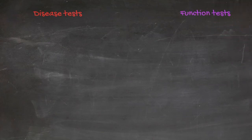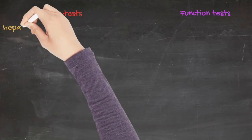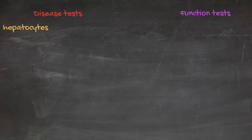First of all, hepatic testing can be divided into disease tests, which are the liver enzymes, and function tests, which include substances that are produced or metabolized by the liver. About the enzymes, we can divide them into those that leak from hepatocytes and those that come from biliary epithelium. An important thing to remember is that the magnitude of elevation of hepatic enzymes may not correspond to functional abnormalities.